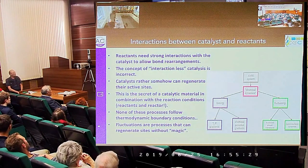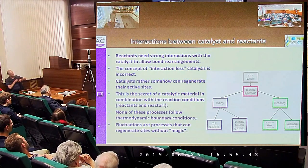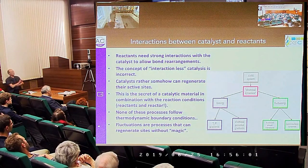Catalysts rather somehow can generate the active sites. That is the miraculous part of a catalyst, because we have said the active site is higher energy than the material where it comes from. And that means the regeneration of a catalyst is usually thermodynamically uphill. We have to ask the question, what about the second law of thermodynamics? There has to be something to compensate for it. As I said, it's a secret of a catalytic material, and here is one of the issues why a catalyst cannot be considered without a reactor, because this regeneration of the active site will not happen in vacuum at low temperature.